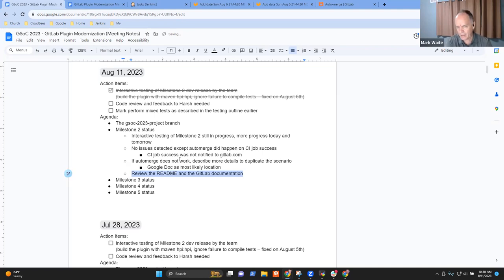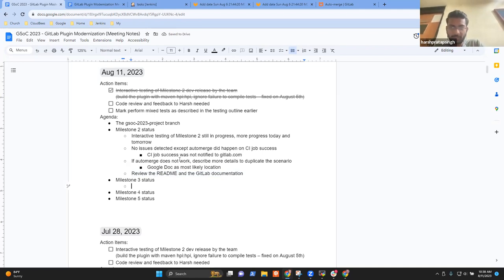Okay. Anything else? Yeah. Let's talk about Milestone 3 now. In the GSoC office hours, John Mark told me to focus on the automated tests because I was making my mentors do manual labor, which he didn't like. So I was trying to figure out the automated tests, and it's not in a good shape.